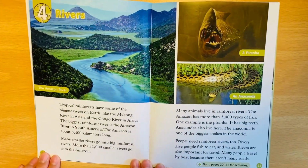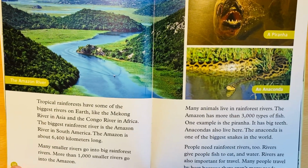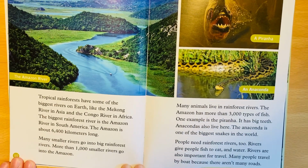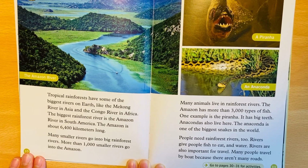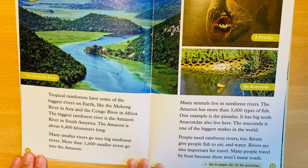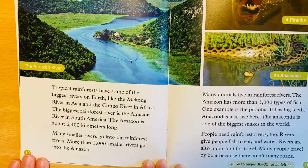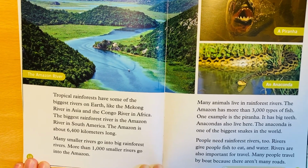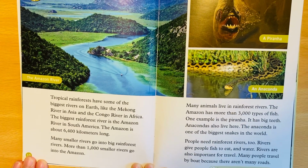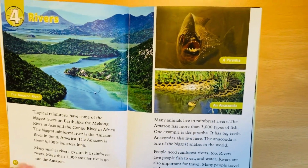Chapter 4. Rivers. Tropical rainforests have some of the biggest rivers on Earth, like the Mekong River in Asia and the Congo River in Africa. The biggest rainforest river is the Amazon River in South America. The Amazon is about 6,400 kilometers long. Many smaller rivers go into big rainforest rivers. More than 1,000 smaller rivers go into the Amazon.